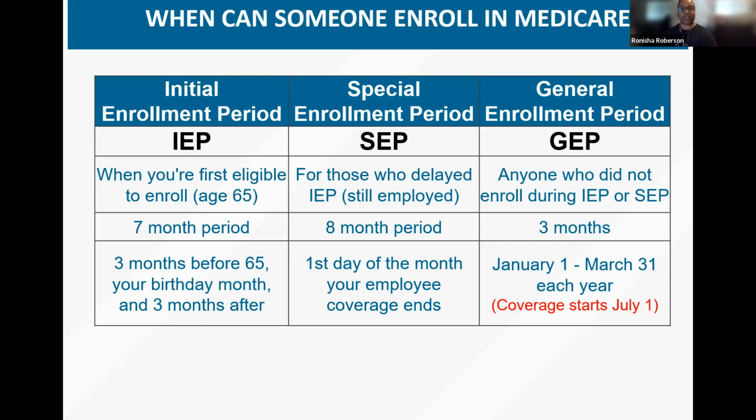And then you have the special enrollment period, which a lot of our employees fall under because they delayed their enrollment because they were still employed after the age of 65. Now, this special enrollment period is an 8-month period of time, and it will begin the first day of the month your employee coverage ends. So as an example, if you retire July 1, your employee coverage will end on the 31st of July, and your Medicare will begin on August the 1st.